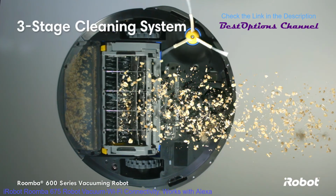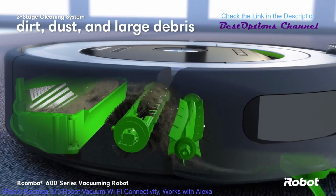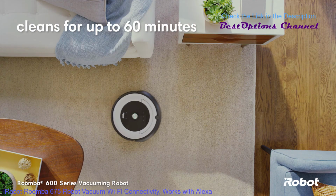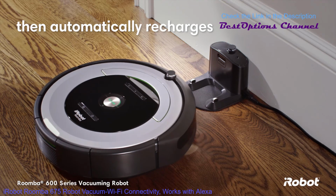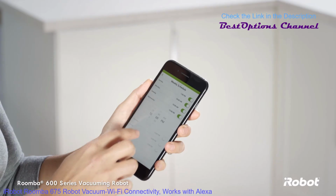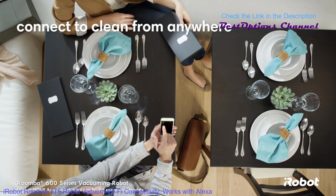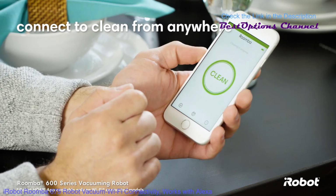The patented 3-stage cleaning system loosens, lifts, and suctions dirt, dust, and even large debris. The Roomba 600 series cleans for up to 60 minutes, then automatically returns to the home-based charging station, so it's always ready to clean. You can schedule the robot to vacuum every day of the week. And with the iRobot Home app, you can connect to clean from anywhere, anytime.